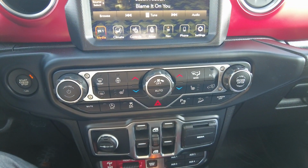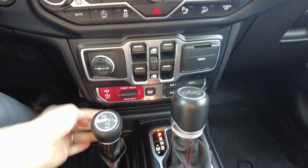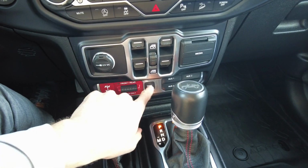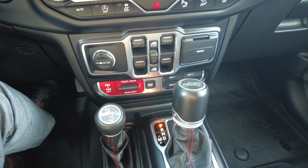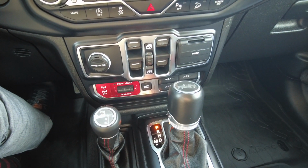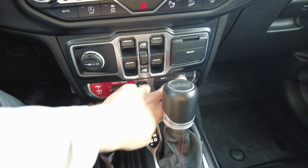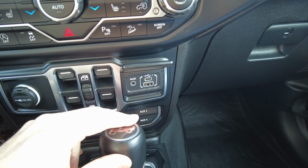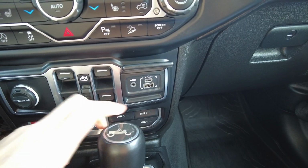Now, this being a Rubicon is going to have some special stuff on it that no other Wrangler is going to have. You can lock your front and rear differential or just the rear. Also, you can disconnect that front sway bar. That allows for that front suspension to travel more when you're off-road. You've got your 4 auxiliary ports. You've got to add different lighting and things to the back. So all that is part of that Rubicon package.